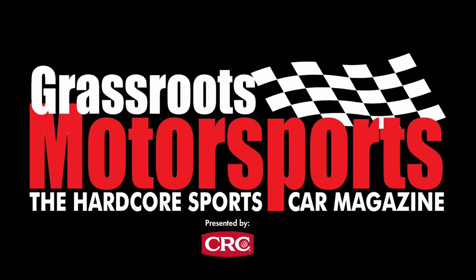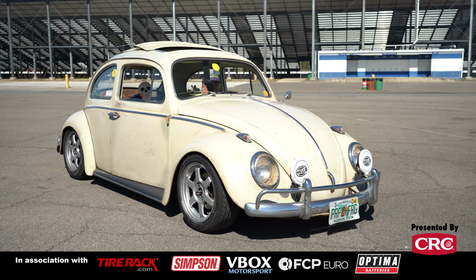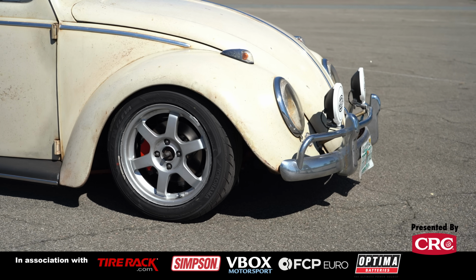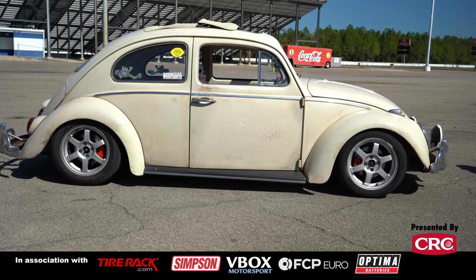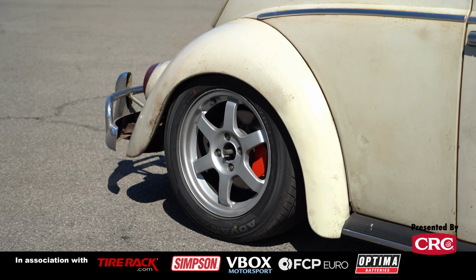This is a 1963 Volkswagen that is anything but your grandmother's 1963 Volkswagen. It was originally started by a fellow named Eric Langbein, and I inherited it to finish it. It is a chrome moly tube chassis, mid-engine, Porsche-powered Volkswagen.